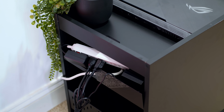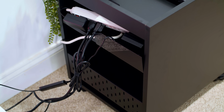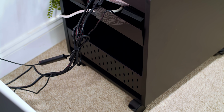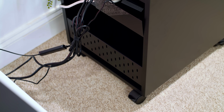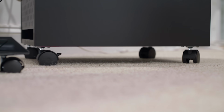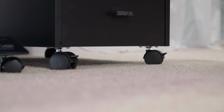Then what's cool is on the back side, there's additional compartments. So depending on what you're storing in here, you can have a power brick out the back if you want, say for a laptop, you can store books here, whatever you can think of. Then if you don't want it next to your desk, if you want to free up some space, you can always just store it under the desk, slide it under there since it is on those casters.